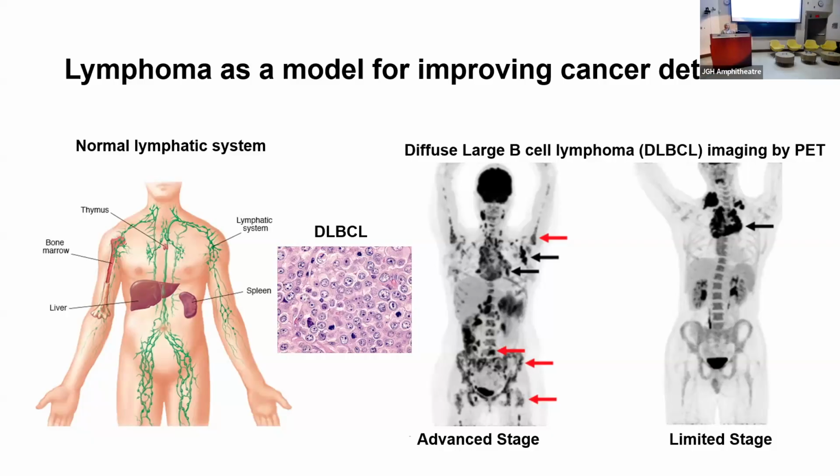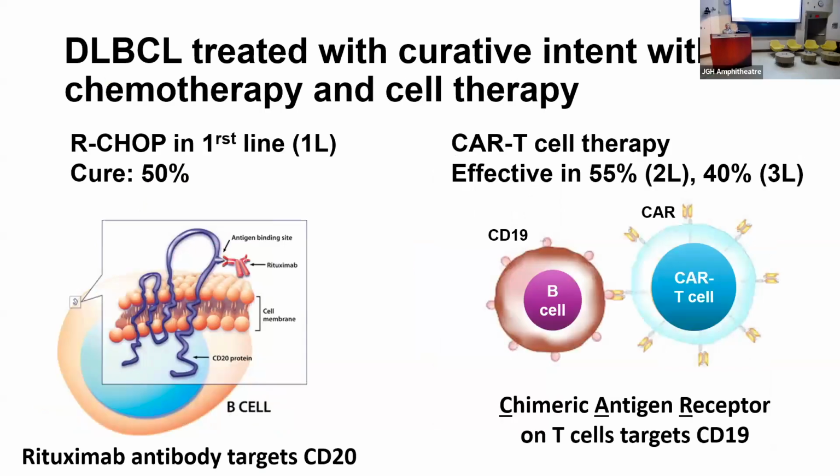And when we first make the diagnosis, we see where the lymphoma is. Because it's so rapidly proliferating, it's taking up a lot of sugar. And what you see is a PET scan on the right-hand side. So limited stage disease would present with large nodes, for instance, in the chest, whereas advanced stage disease is presented here with all the arrows pointing to lymphoma sites. So even in the widespread setting, lymphoma is curable with chemotherapy.